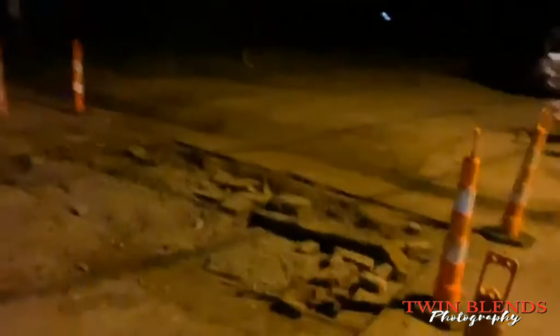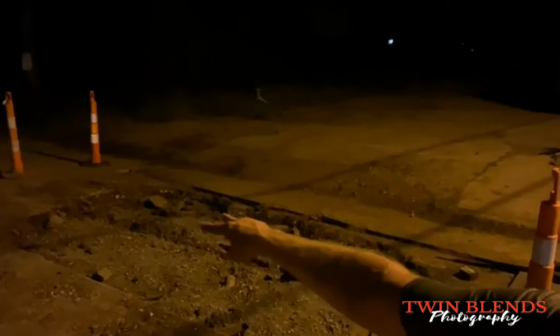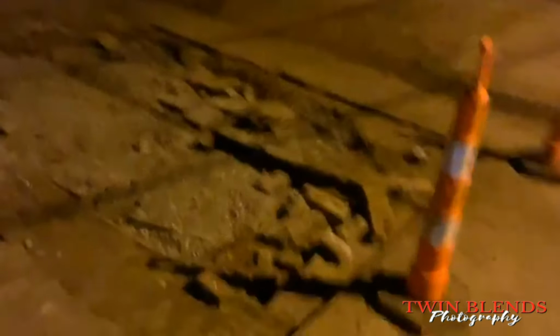Okay, this is where it come from. As y'all can see, this is where the streetcar tracks were. There's still one there. Yeah, there's still one down. I don't know if you can see that. We cut that one, and look where it's at. It's right here in the back of this trailer.